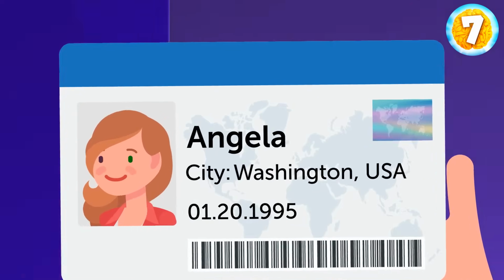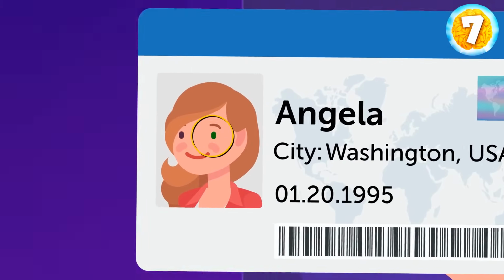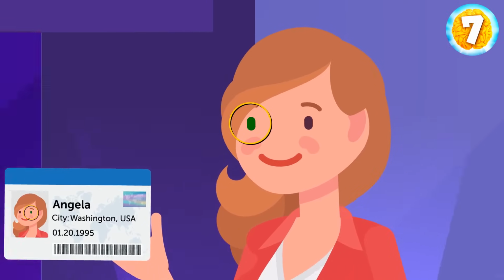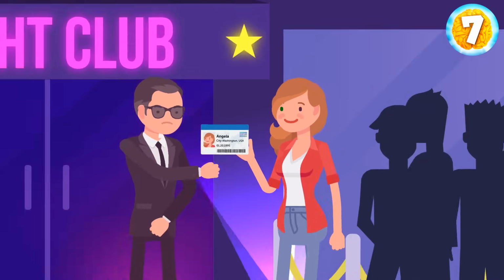Look, the woman in the photo has a brown right eye and a green left eye. The real woman has a brown left eye and a green right eye. This is too suspicious. I wouldn't let her in.